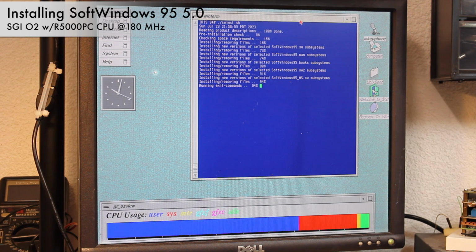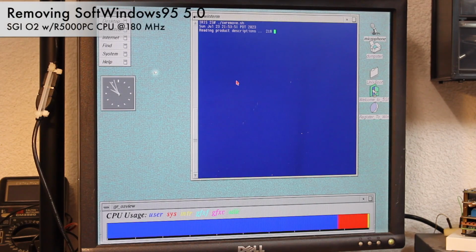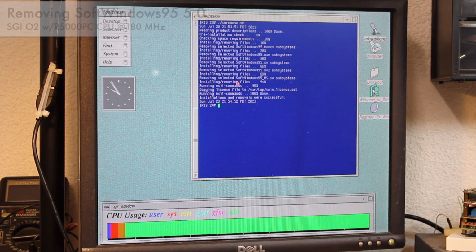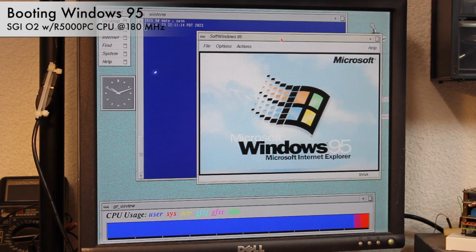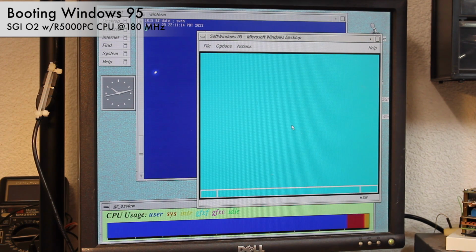First, how long would the installation take, which on the 180 MHz machine takes some 4 minutes and 12 seconds, whereas the software removal would take only 1 minute and 1 second. And how long would it take to just start up Windows 95 inside the emulation? That means from power up to showing the Windows desktop with all background tasks being completed. It takes roughly 107 seconds.